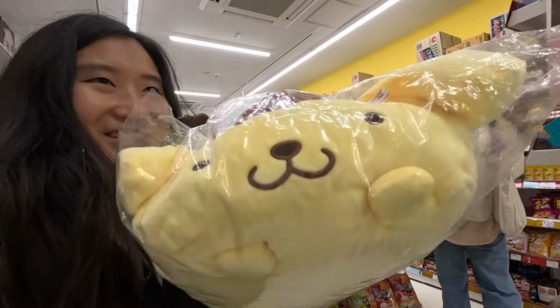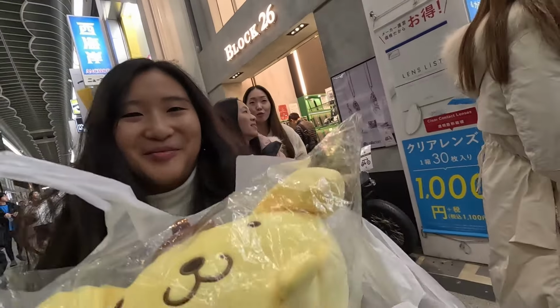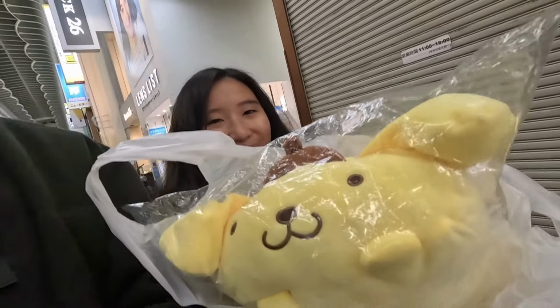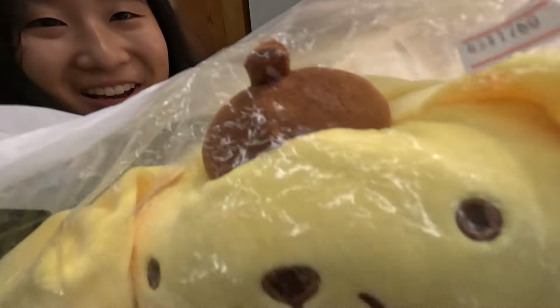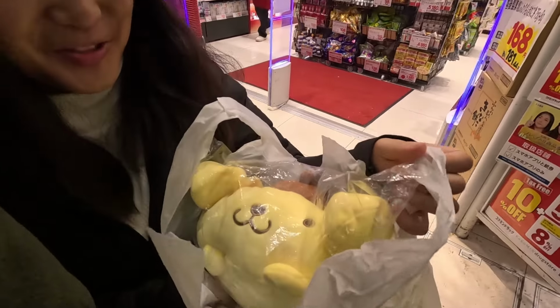My Purin. It's okay. You enjoy your purchase. You like my Purin? What the hair? Wow, it's so cute. Damn, that's so freaking cute. Okay, I'm satisfied with my purchase.